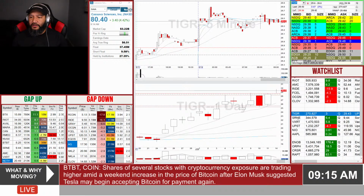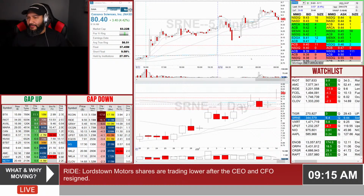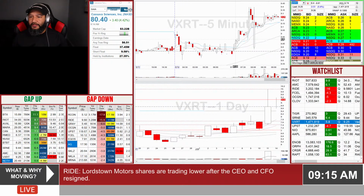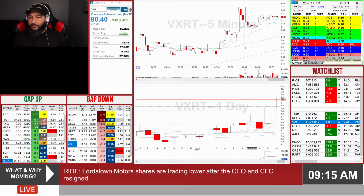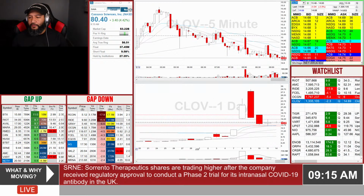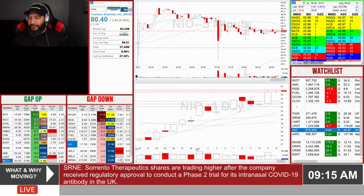So let's see. TIGR doesn't look great. SRNE, maybe. This could be all right. VXRT. You know what? VXRT, good day on Friday. Possible continuation here at 1.4. They could be all right, actually. VXRT might be slightly better than CLOV. We'll see. We're splitting hairs really there.